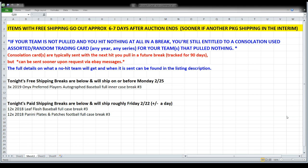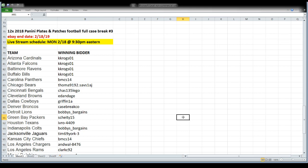Usually the free shipping stuff does go sooner, but I always project it at least a week because I kind of just squeeze it in as time allows. The rest of it I ship out in the order that it breaks and all the boring stuff. And of course, if you were in the autographed baseball break and you weren't pulled in there, because it is a free shipping break, usually I hang on to your consolation cards until you next have a package going. If you want it sooner, drop me a line. I'll take care of it.